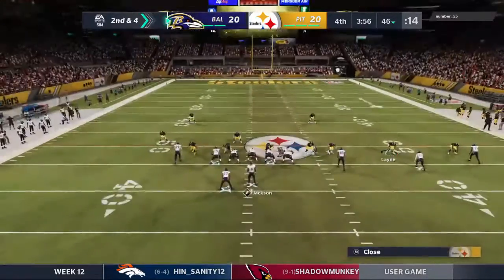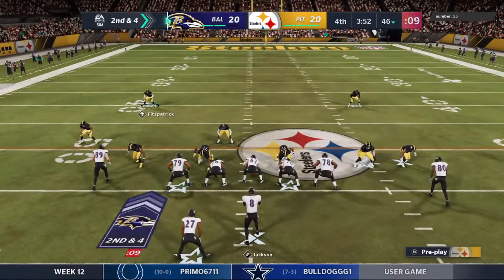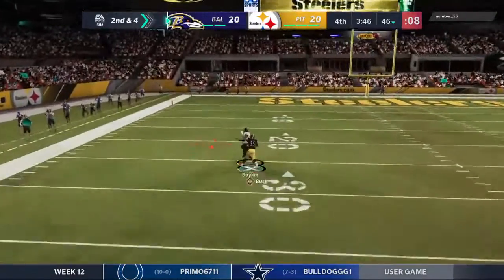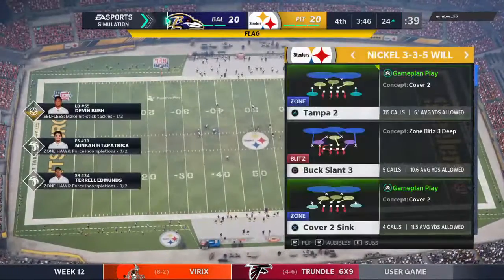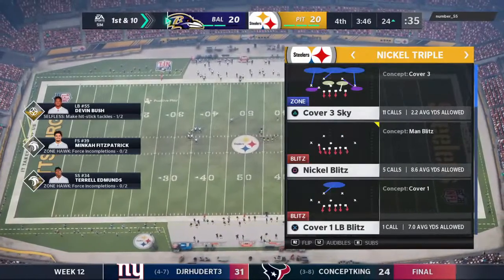Second and 4. Under 4 to go now as the clock runs and they come up on second down. And now Jackson will look to throw it. And going deep downfield for Boykin. And that's going to wind up incomplete. However, we do have a flag down. Let's check in with our referee. So flag for the contact, pass interference.